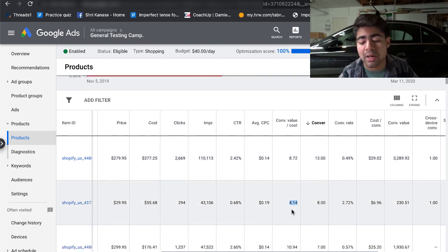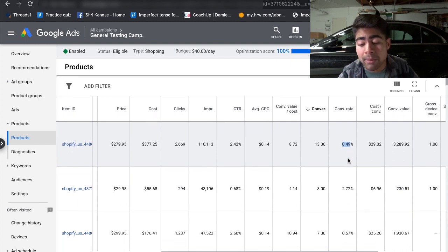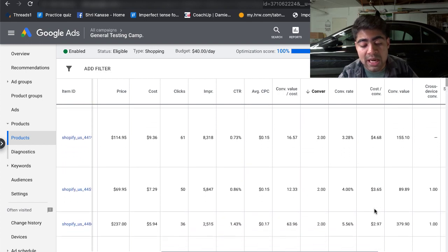Now this one got me a return on ad spend of 4.14 and it spent $55 to get me $230 back. So not the big winner like product number one, but nonetheless a good product. And again, mostly we're looking at the ROAS, the cost, and how much in sales we did in total with that specific product. But if you continue scrolling down, we'll get to those products which kind of spent over and didn't get us the results that we were looking for.